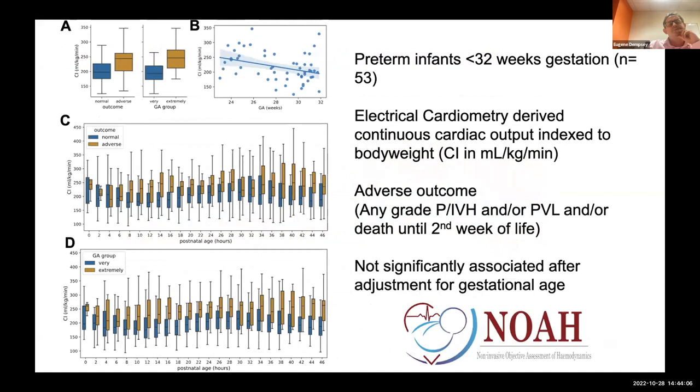And this is data from our own unit looking at the utilization of an ICON monitor, a slightly different non-invasive cardiac output monitor. And again, you may appreciate just that reduction in flow over that initial 6 to 18 hour window, if you will. And here we see babies who have a normal outcome tending to have slightly lower values compared to those with an adverse outcome.